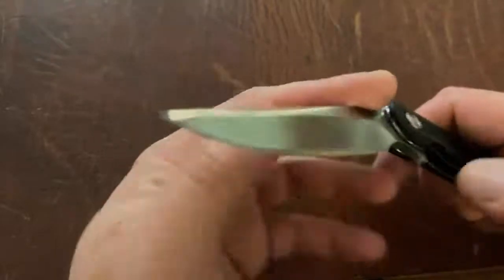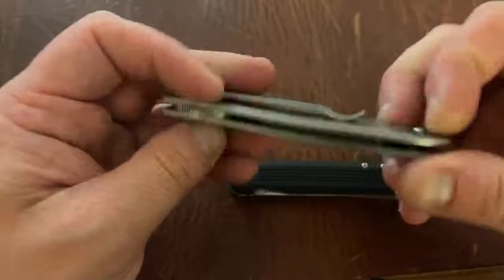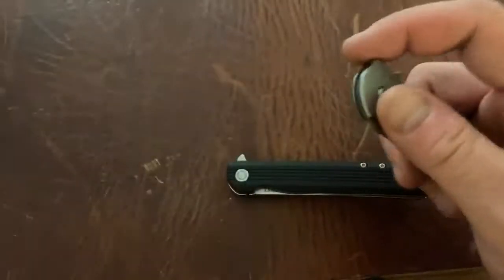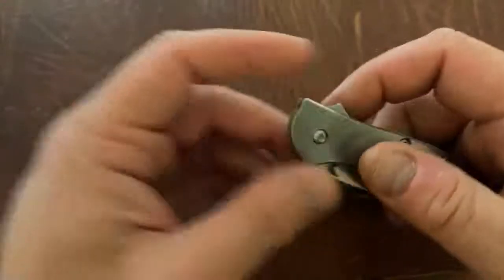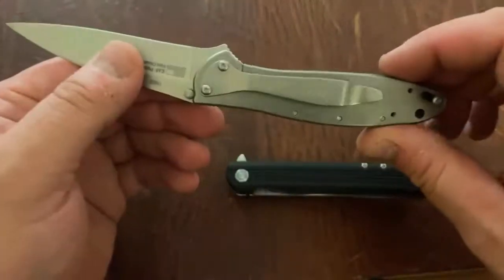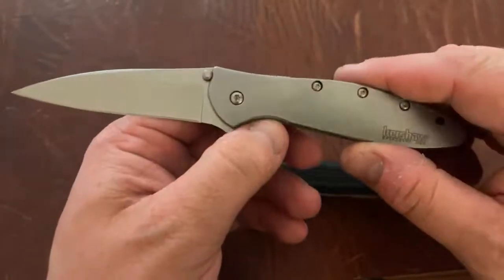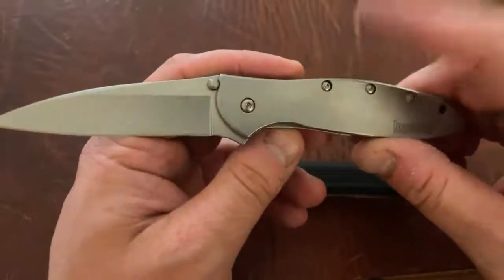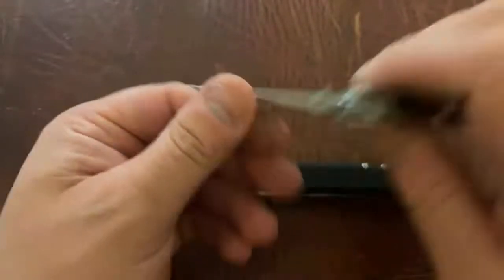So, look, we all know and love Kershaw's Leek, right? The assist on this, it's good. And actually this was one that, other than the Benchmade 943, this was the other knife that really got me into knives. I definitely love this knife, and the assist on it is good.